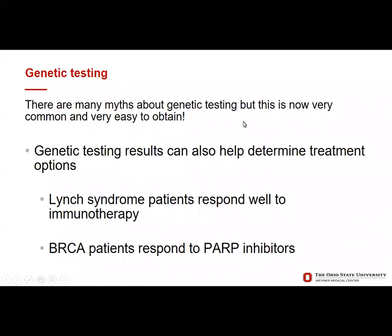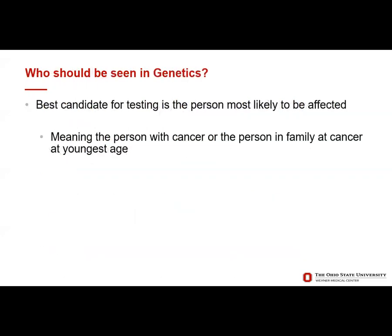Now, genetic testing results can also help determine treatment options. And this is something where the person going through the testing can also have some benefit currently, as well as helping predict their future risk. We know Lynch syndrome patients respond very well to immunotherapy treatment options, which is a major advance in cancer treatment in the last couple of years. And similarly, BRCA patients respond to PARP inhibitors. And these are just 2 examples, but this is one of the additional reasons why genetic testing is coming to the forefront now, that not only is it predictive for family members, but it can also impact treatment decisions.